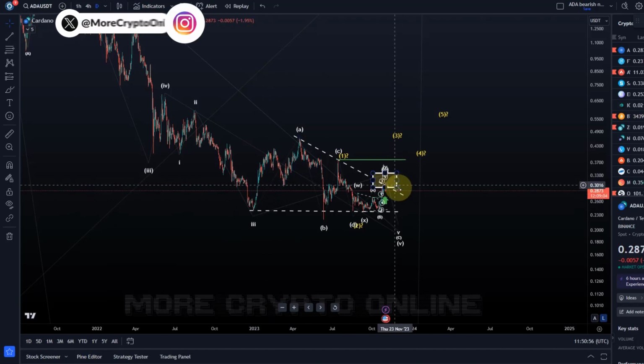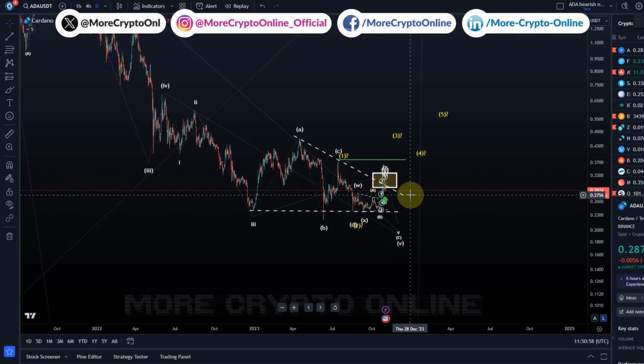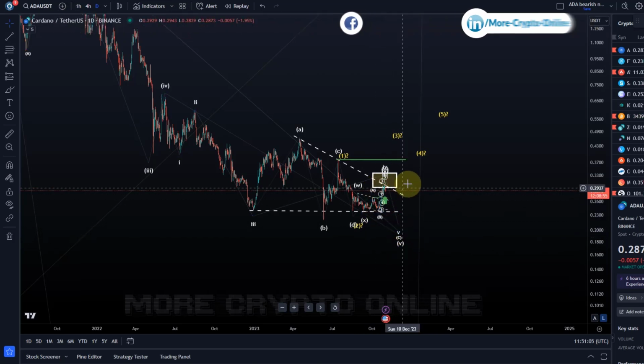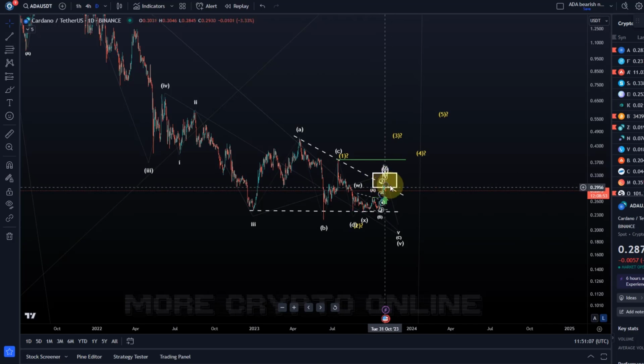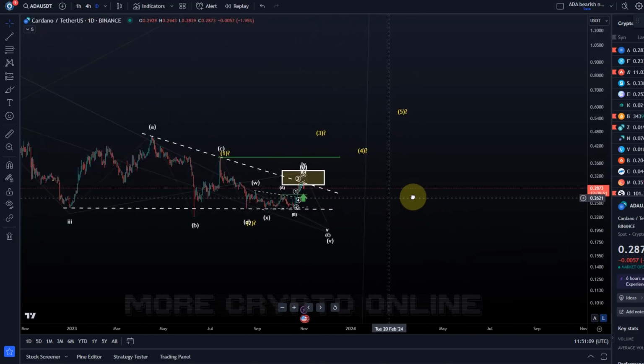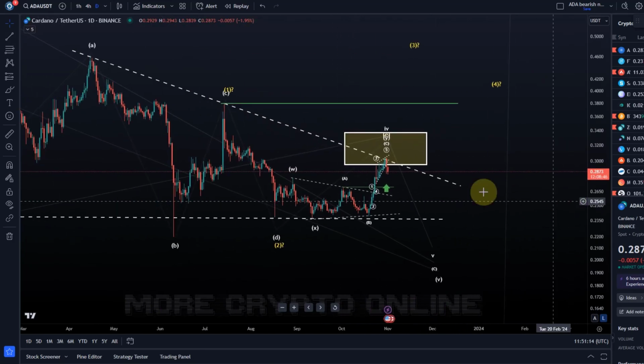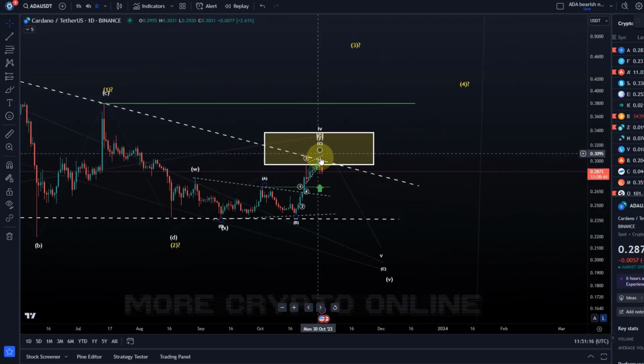ADA reacted, or the price reacted to our white target box, and now we just need to see if we see a continuation to the downside for another bear market low. It is the ideal spot to turn around in this white box. We're going to zoom in a minute and take a look at the micro count as well. But as you can see here, this is the target area we've been talking about already weeks ago.